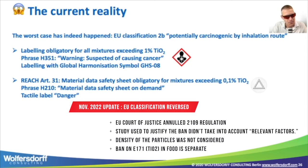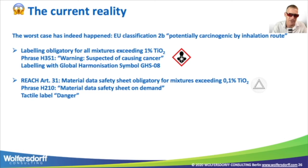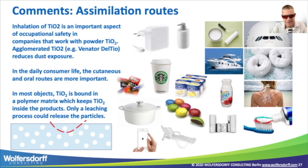The second thing is, according to REACH article 31, material safety data sheets are obligatory for mixtures exceeding 0.1% titanium dioxide. So this is even stricter. We need to put the phrase H210, material safety data sheet on demand. And there needs to be a tactile danger label, which is a triangle, but not a printed triangle. It needs to be a tactile triangle so that even blind people can feel it and know that there's a danger with that material mix. So this actually is my last slide and a couple of comments on assimilation routes.